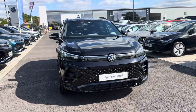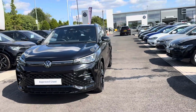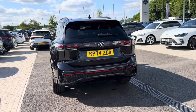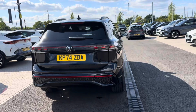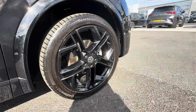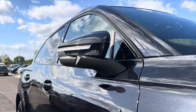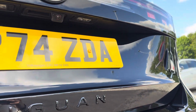Today I'll be talking about this approved used Volkswagen Tiguan R-Line, finished in the head-turning metallic deep black pearl. This 2024 model comes with a 1.5 eTSI, 150 petrol hybrid engine and automatic transmission, ideal for those wanting a sporty, luxurious upgrade. Equipped with features such as the IQ headlights for great visibility. Sitting on the 20-inch York black alloys with electrical folding door mirrors for added protection when parked up, alongside front and rear parking sensors and a reverse camera.